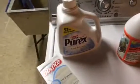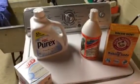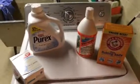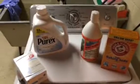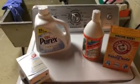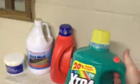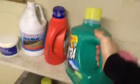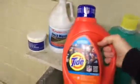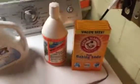These are the brands that we use. No perfumes or dye in them, and it keeps our washer and dryer smelling clean and as close to nothing as possible. You do not want to use regular stuff like we have over here in the back. These things smell to high heaven and are not good for attracting mature whitetails to your location.